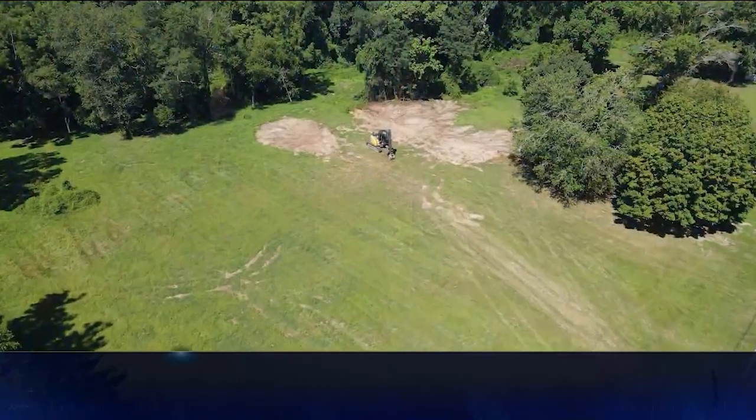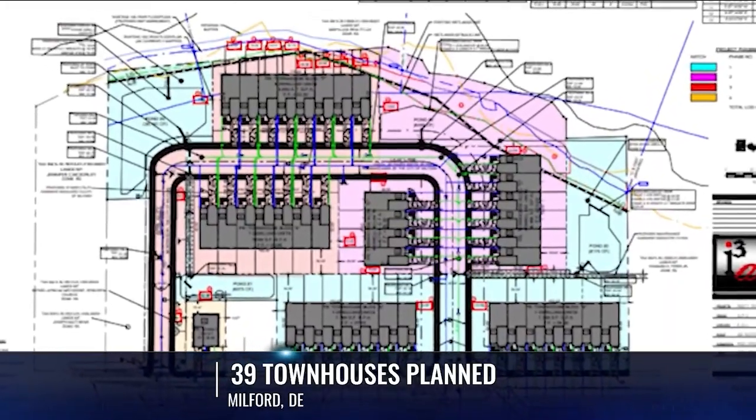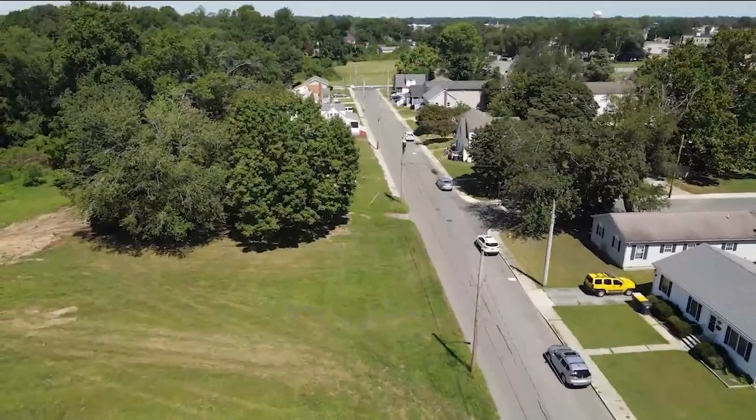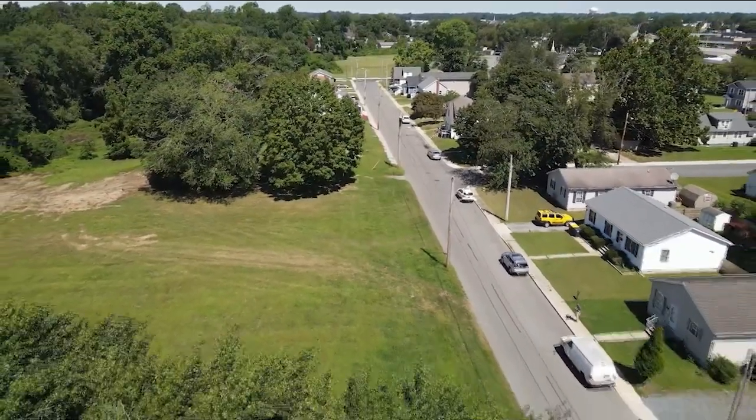On Monday, Milford City Council will hear a request to build 39 townhomes on Truitt Avenue. The development is called Carlisle Lane. Advocates say it would bring more affordable options to town, but neighbors worry about the traffic.